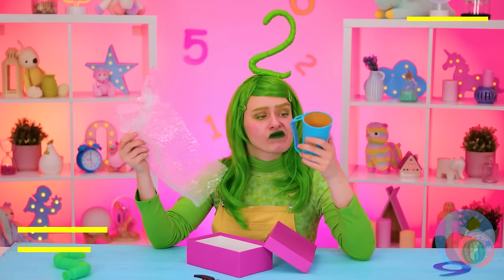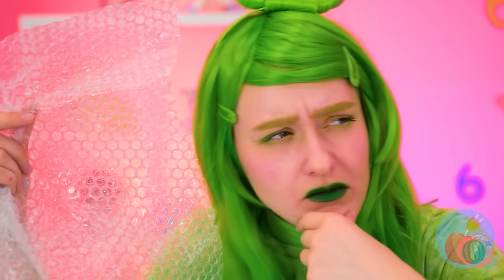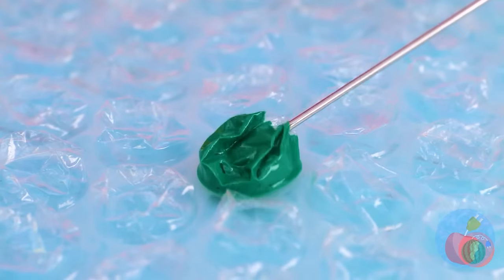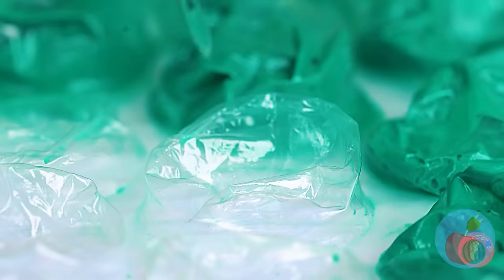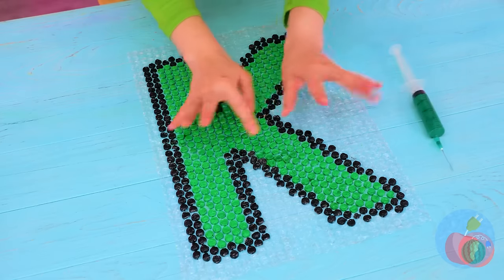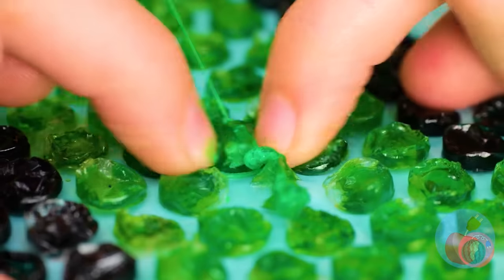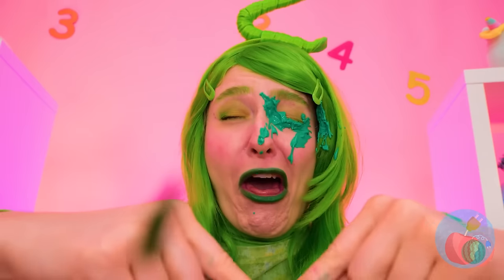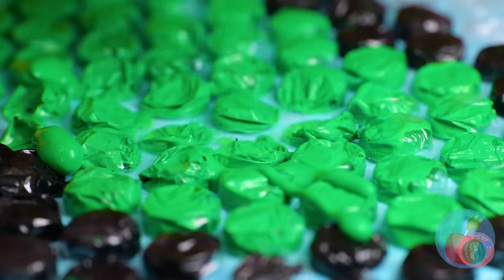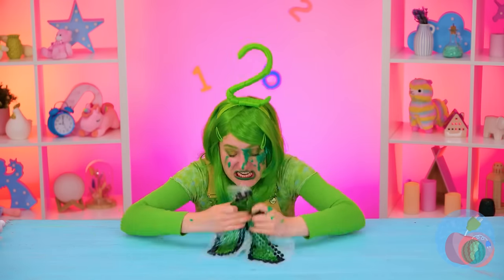Ooh, look, Two's got some bubble wrap. They're already fun for popping, but we can fill them up with paint to make works of art. And now we can get popping. Maybe you should be more careful. Or you can just start smashing.